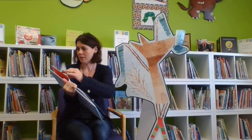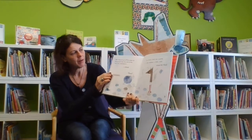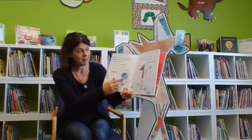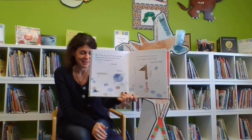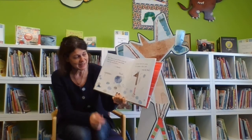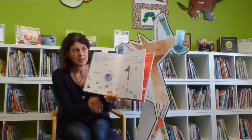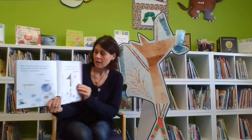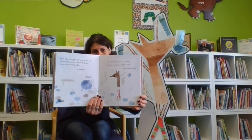So the train went all the way across Ireland. And when Mr. Wolf got off the train, he discovered that the end of the wool was attached to this sheep here. He finally saw the sheep, and he can see that the sheep is looking a little bit worried. So he said, I'm sorry. Don't be worried. I only wanted a little wool.